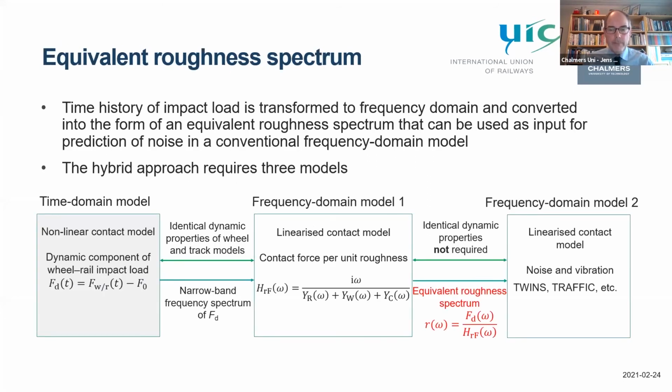So the prediction method applied in this study includes two separate computer programs. One, a time domain simulation model for dynamic vehicle track interaction, and two, the software TWINS for the prediction of noise. The idea is to determine an equivalent roughness spectrum that in the linear model gives the same contact force spectrum as the one obtained with the nonlinear model that includes the rail discontinuity, the crossing. So thus, in the first step, the force spectrum is calculated from the time domain model.